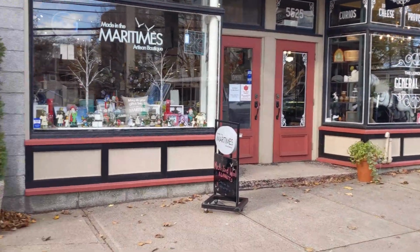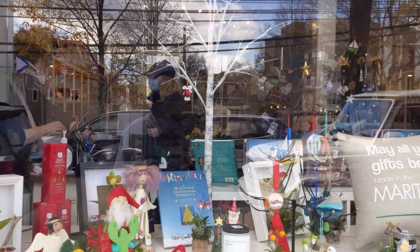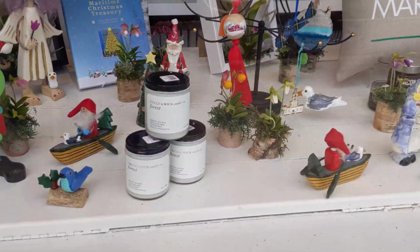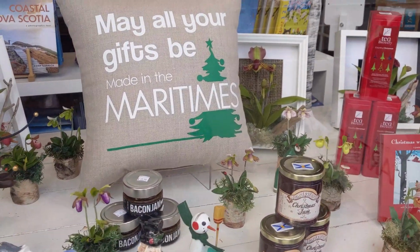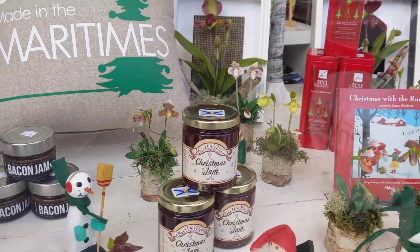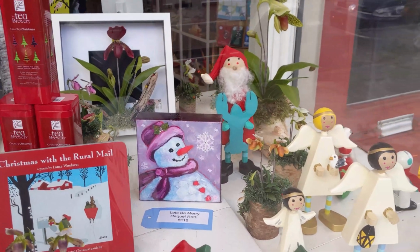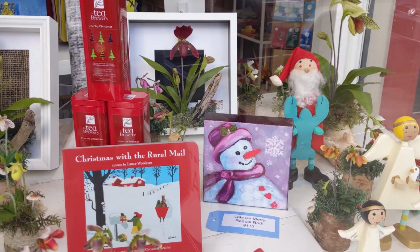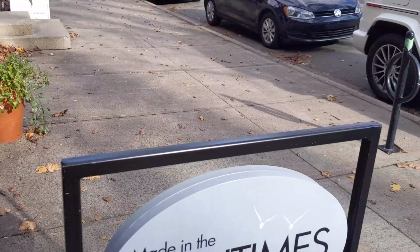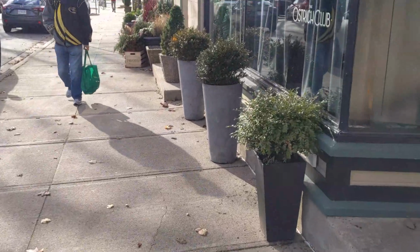There. Made in the Maritimes store. Let's look and see what's here. Look, they got a Christmas display here. And he says all this stuff is made in the Maritimes. May all your gifts be made in the Maritimes. Isn't that beautiful? Christmas jam. Ooh, Christmas jam made in Nova Scotia. Mm-mm. Christmas with the Royal Mail. Yeah, anybody remember going out to the mailbox and checking the mail? I remember that. All right, let's continue on down.